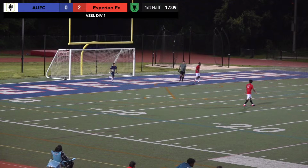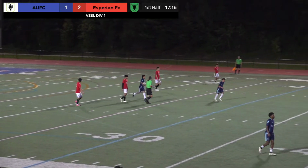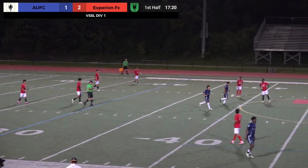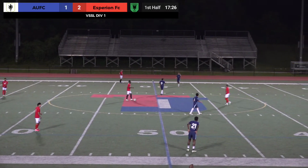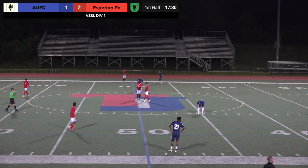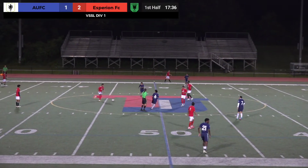Alexandria definitely not giving up here in this first half. Just one ball in over the top there, and Diaz is able to just keep his line, stay onside, and once he was able to do that, you felt like he was always going to put that in the back of the net. But Esperion are going to restart here, again with that 2-1 lead.